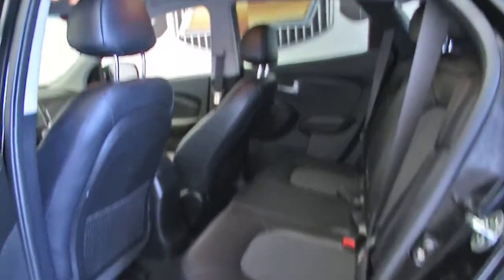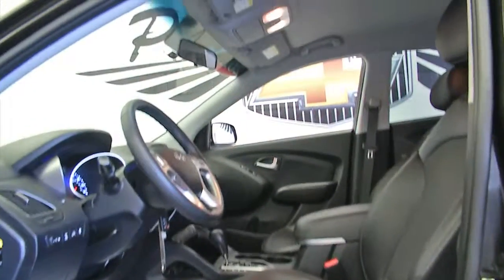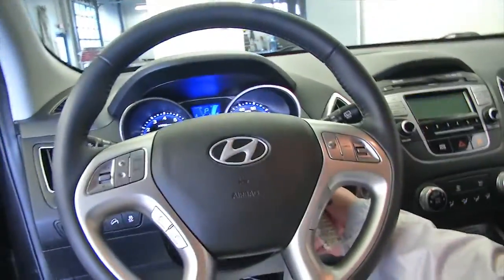Aluminum alloy wheels, black exterior paint, combination of cloth and leather interior seats, power windows, power mirrors. Let's start it up. Sounds real good. All your heated seats, all your connectivity.